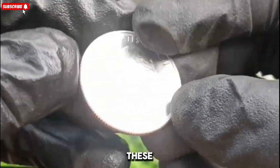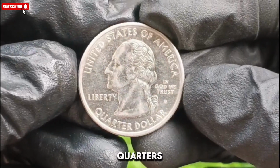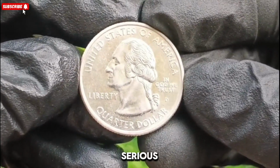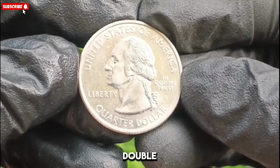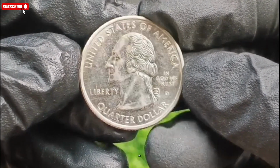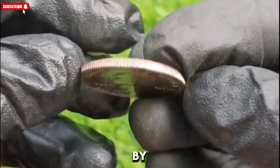There are also some Georgia quarters struck on the wrong planchet, for example, a quarter struck on a nickel or dime planchet, and these types of mint errors are extremely rare and can sell for thousands of dollars because they are essentially one-of-a-kind mistakes that slip past the mint's quality control.